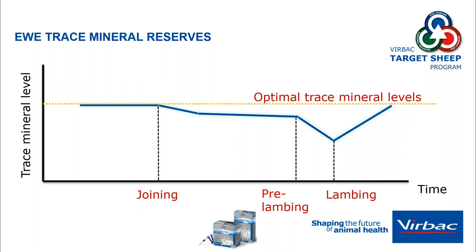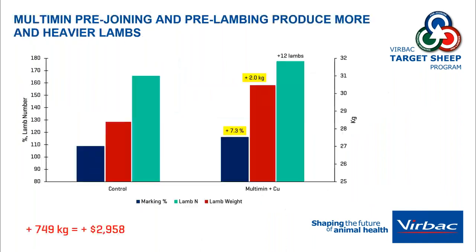This is why giving Multimin pre-joining and pre-lambing is so important and gives us consistent returns. The latest results from a trial in Victoria again confirmed these results. We completed a trial last year that involved 5 properties and more than 1,400 ewes, and we only treated the ewes pre-joining and pre-lambing. On average, we achieved 7.3% higher marking rates compared to the untreated group. And the lambs weighed on average 2 kilograms more at weaning, and the weaning was at 12 weeks. So this proves that we can reduce some of the loss from scanning to marking and improve the health of the lambs by topping up with trace minerals at the right times.